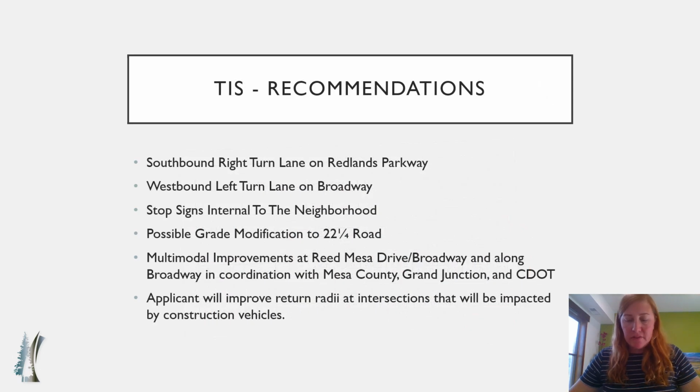So we use all of this information to come up with our proposed recommendations to mitigate the project traffic on the surrounding neighborhood streets. And so in this case, we identified the need for 2 turn lanes, a southbound right turn lane on Redlands Parkway and a westbound left turn lane on Broadway into Reed Mesa. We also recommended stop signs internal to the neighborhood. This has the intent of increasing driver awareness and who has the intended stop control at each intersection.